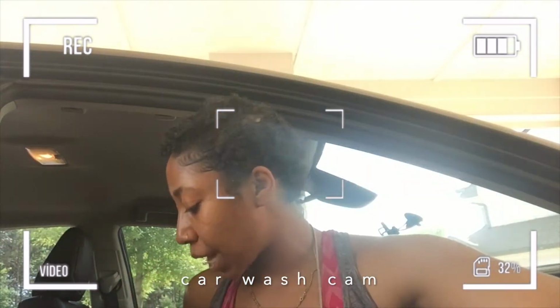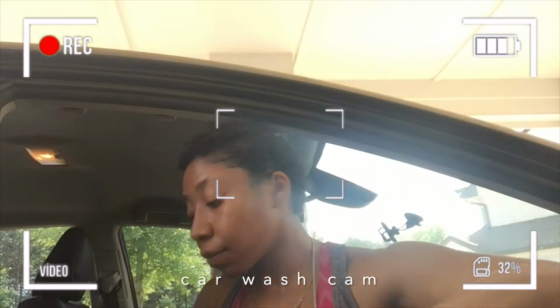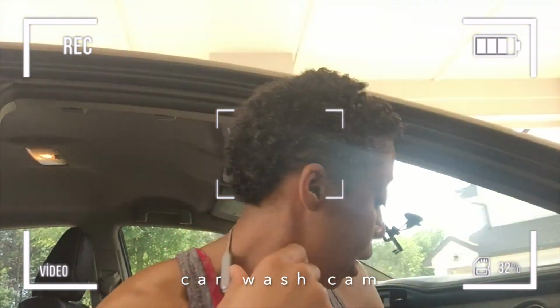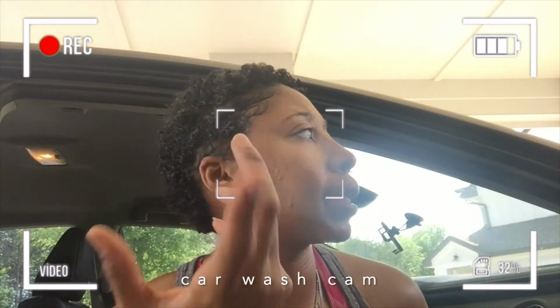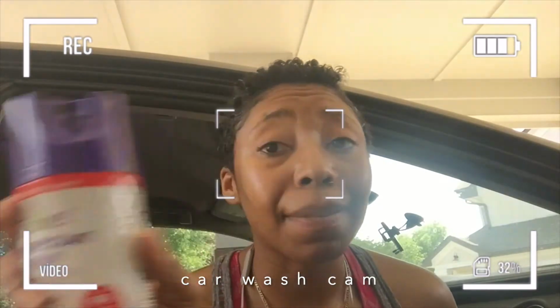Quality is probably not that great. It's like a 6S or something like that. We're gonna call it the car wash cam. I'm about to show y'all how dirty the inside of my car is. I don't even be riding people like that, y'all. It's really from walking across the grass and then tracking it in the car. I swear it is.